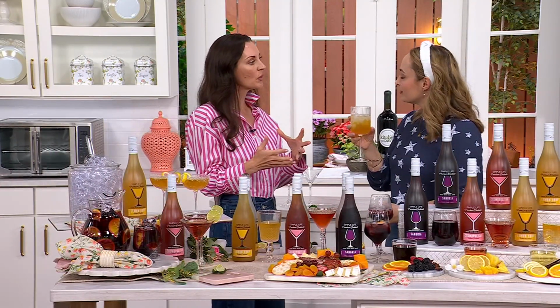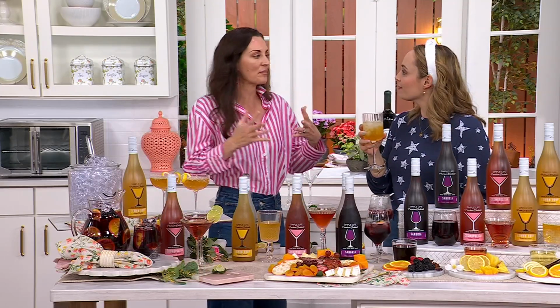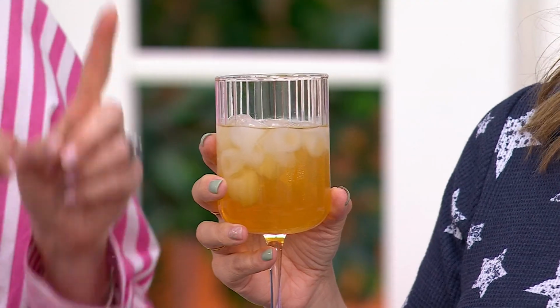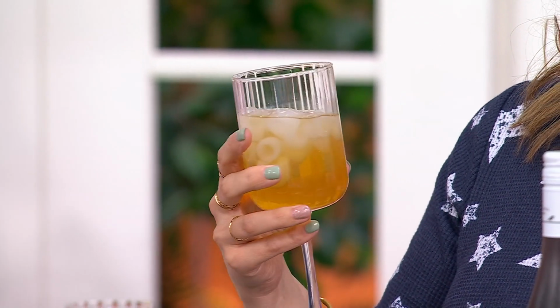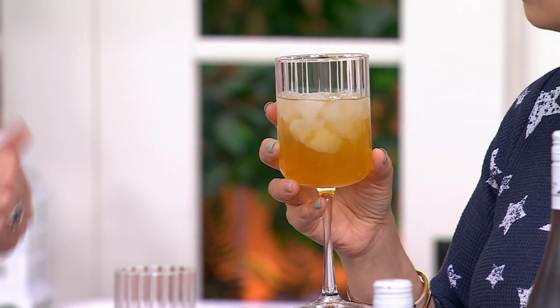So if you're someone who, you know, I joke and I say I'm a lightweight. I like alcohol. I don't love it because it doesn't sit well with me. Right. Wine, I can drink this all day, every day. It's a Chardonnay base, so therefore it's only 11% alcohol volume, which is spectacular.